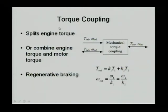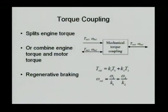Since we're calling this torque coupling, by its name, we're adding the torque of the two input devices. Now we're not exactly adding them one by one, so we may be adding them with a gear ratio. So the equation here to express T out is K1 times T1 plus K2 times T2. Since we're adding the torque, the speeds are not changed. Or in other words, the speed of the output is proportional to the two input speeds. So all the three speeds are proportional.